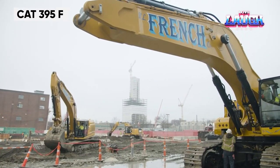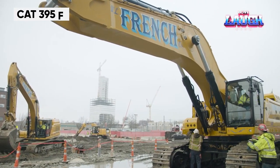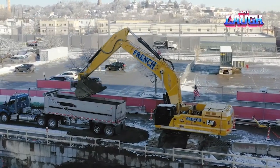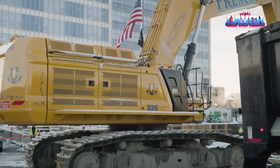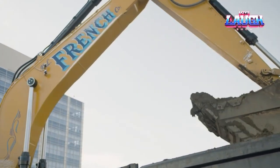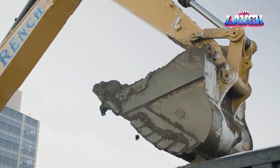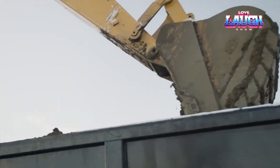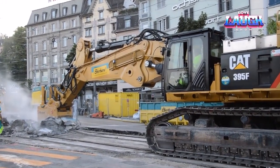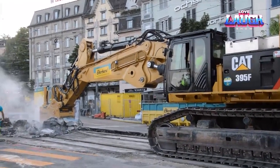The CAT 395F is a 95-ton hydraulic excavator designed for high production and low maintenance costs in mining, quarrying, and heavy construction applications. The 395F is powered by a CAT C32 B-Tier 4 final engine that produces 701 horsepower. The machine has a bucket capacity of up to 19.1 cubic yards and a breakout force of 498,000 pounds.